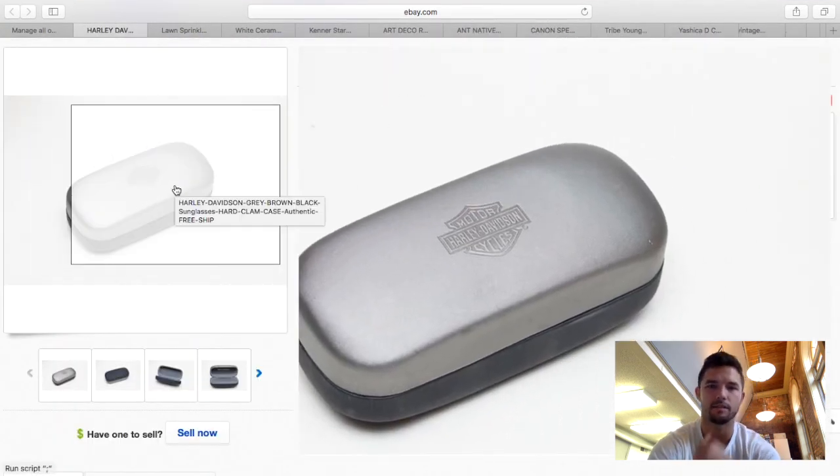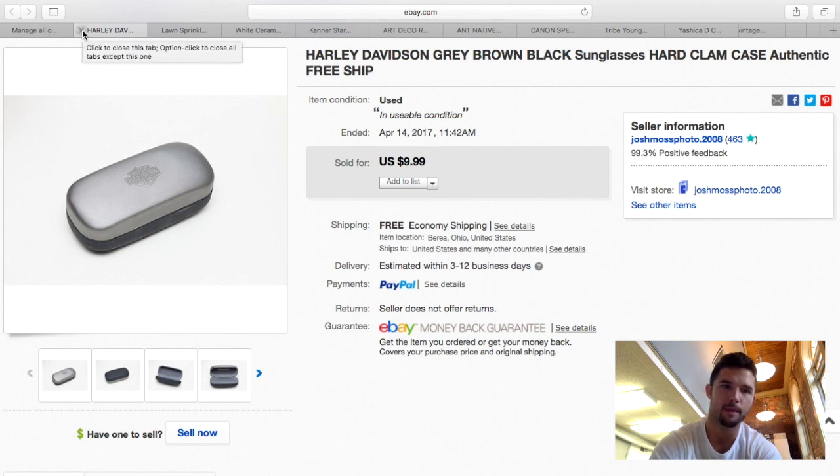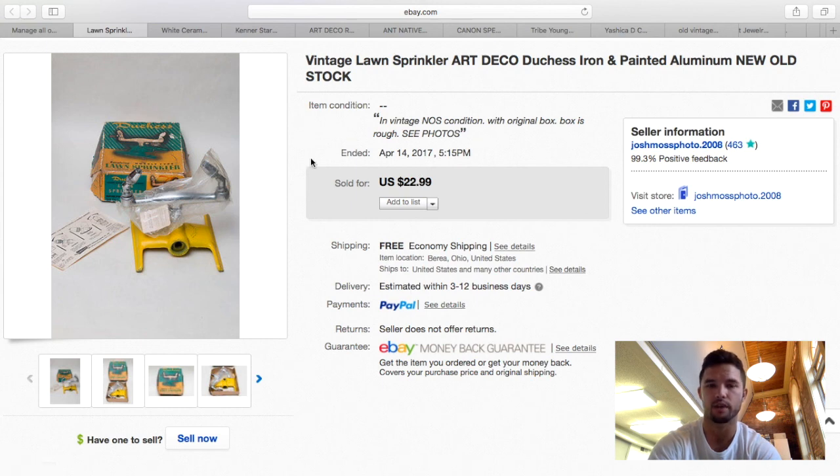This eyeglass case, I believe I purchased this for like 50 cents to $1. Sold it for $10. Probably only made $2 profit, so not a huge money maker, but everything counts in my opinion. This lawn sprinkler, a lot of people would see this and not buy it, think it's junk. I purchased this at an auction. It came in a remaining lot, like everything on the table, one price. I think it was like $5. I ended up pulling this out and keeping it, throwing a lot of the other stuff away. Brand new old stock, sold for $23. I put this in a priority flat rate padded envelope, so I would say about $10 profit after everything.